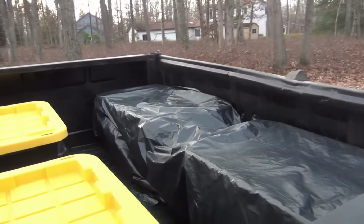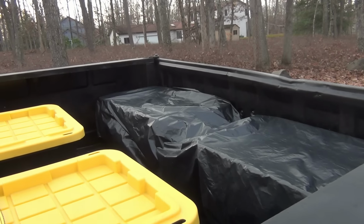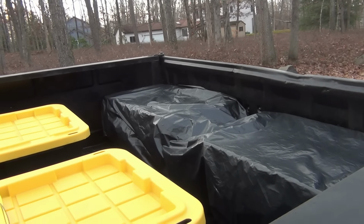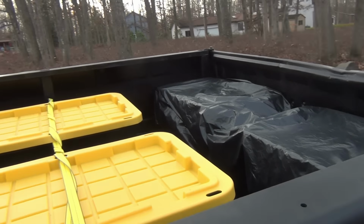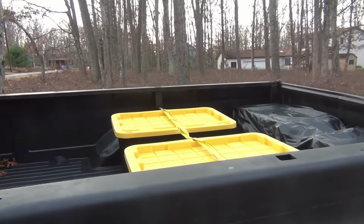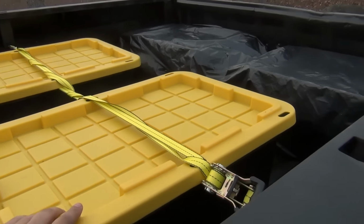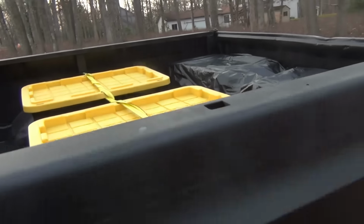So I have even more weight in the back here. Once I get the stone in, I think that's going to be adequate weight for the bed, again just to push down on those rear tires. A lot of people suggested that, and I knew I would do something, and this is what I decided to do for now. And then when the season's over and it's summer, I can just use these containers for tools or whatever, or throw them in the shed.